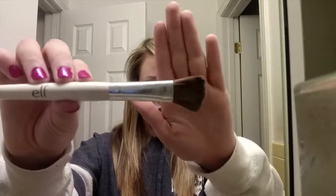And to blend in this foundation, I use just a normal e.l.f. brush. It doesn't really have a name, it just says e.l.f.